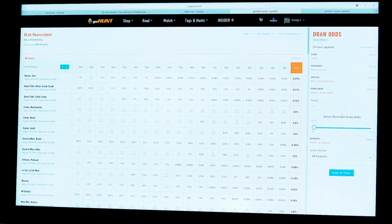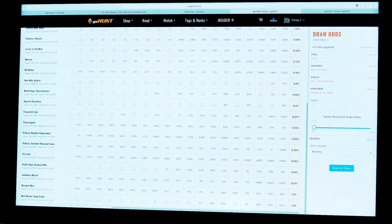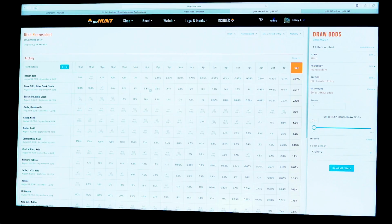Looking at archery only, I'm going to go down here, select the season, and select archery, and that's going to get rid of all the other hunts. So all that's going to be shown are the archery hunts in Utah. Now at 0 points, as you start looking through, I'm guessing there's probably 20, maybe 25 units here in Utah for archery hunting for elk. The first one with 0 points, I have a 0.07% chance of drawing, so that's pretty much no chance. As you scroll down through here, there's one that must not have any non-resident tags, the Meadowville Cache unit. The North Cache unit, I've got a 4.6% chance of drawing with 0 points.